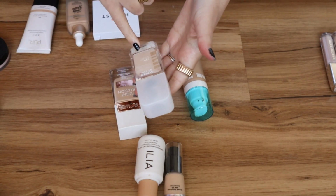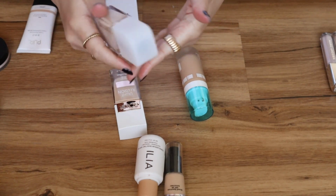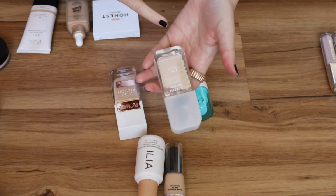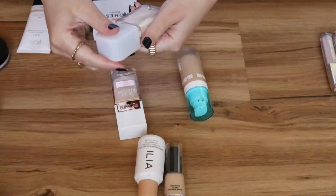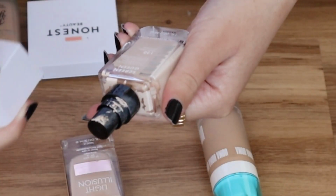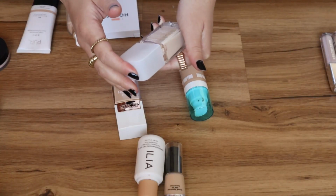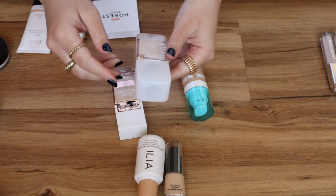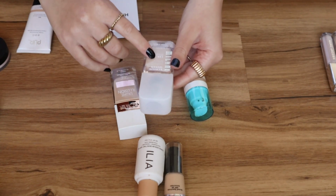This is a Milani Screen Queen in the shade 130 Warm Linen. The foundation is just way too light, and then also it's discontinued, and I don't really like keeping products that are discontinued just because you can't really get them, it's hard to use them. Also, this application is super, super messy. I don't know what's wrong with this pump, but it always leaks everywhere and it's really kind of gross. I've had this for about a year and a half and I've only used it maybe twice. So I think that's how you know it's time to let it go.